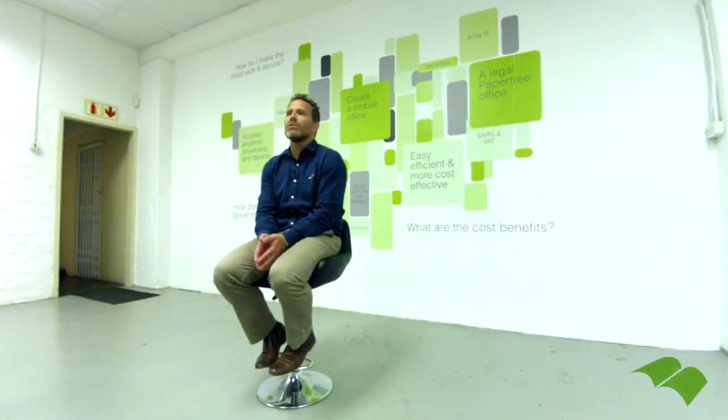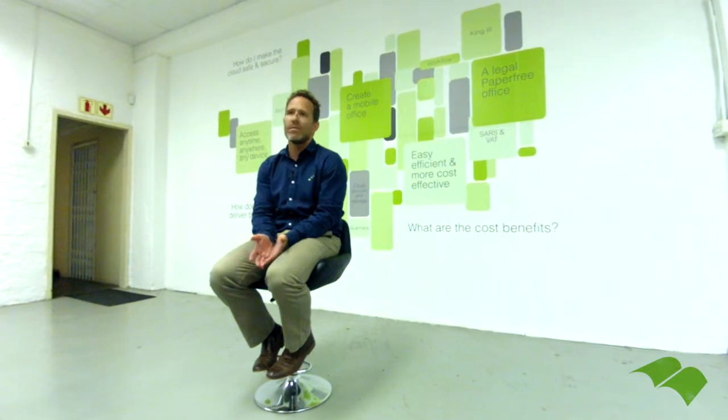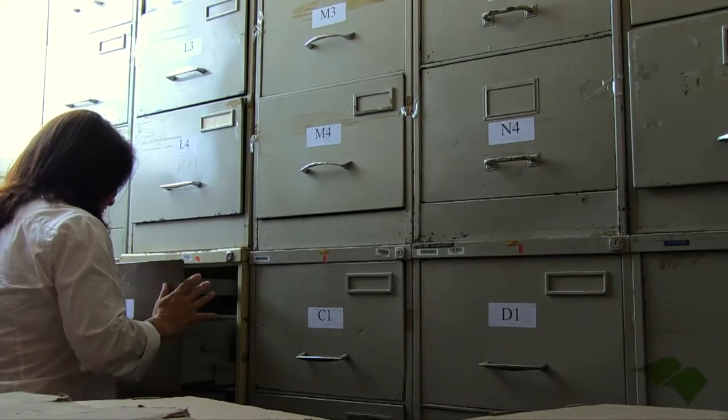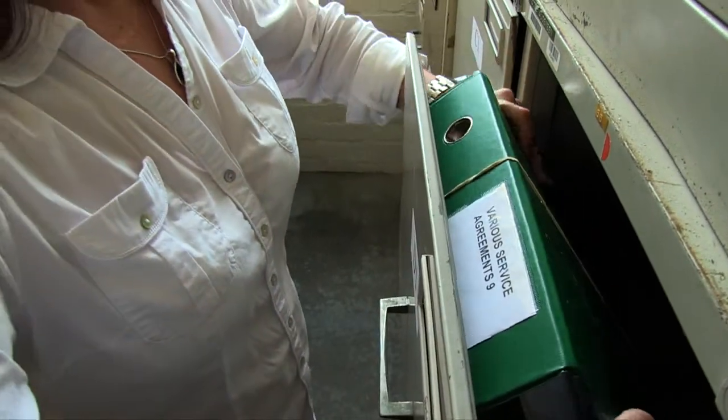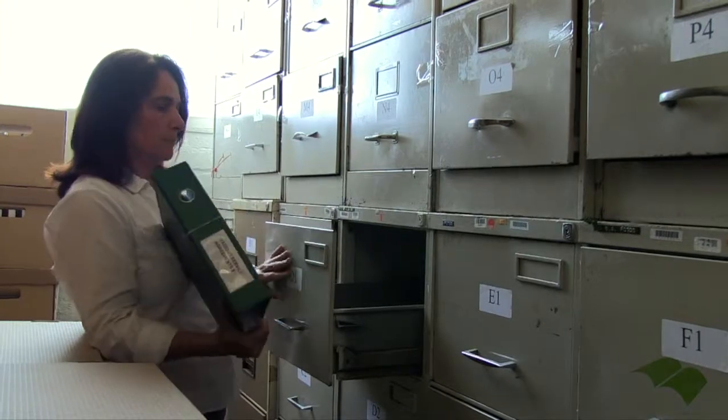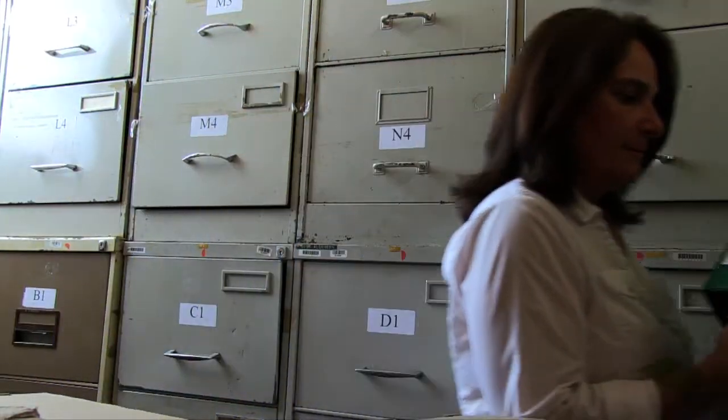Digital storage today is so much cheaper than physical storage. And what good is a physical filing cabinet that's sitting in your office when you're sitting in Joburg or somewhere else in the world and you need to access that content? Access it instantly from your web portal, from your secure storage, and do whatever you need to.